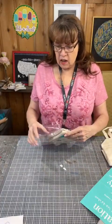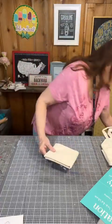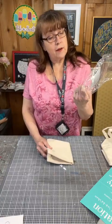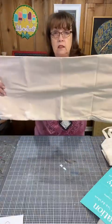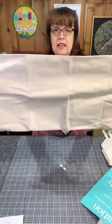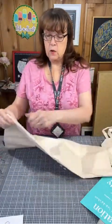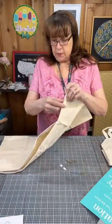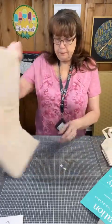I have not used this size before. I've used the big 16-inch squares, but this one is a 12 by 24 canvas lumbar pillow. So it's the long, skinny pillow. Super fancy, really nice quality, with an invisible zipper down here. So pretty cool. This is what we're going to use tonight for our Homebody.